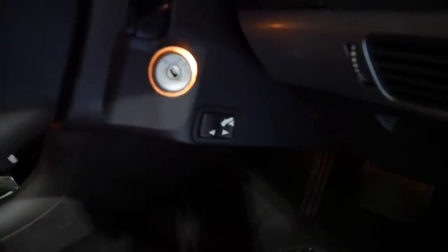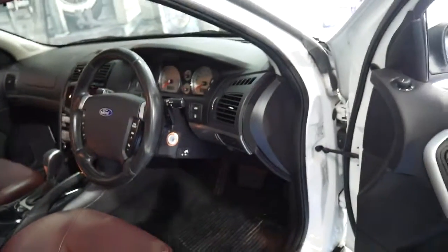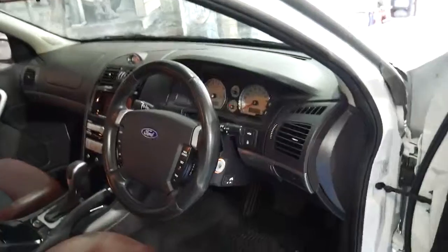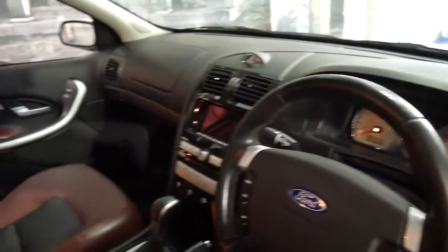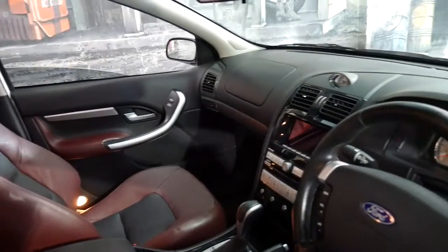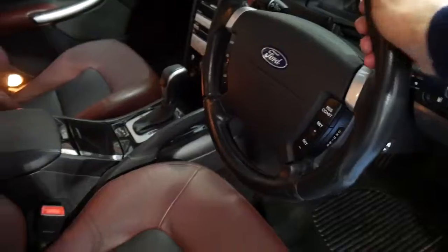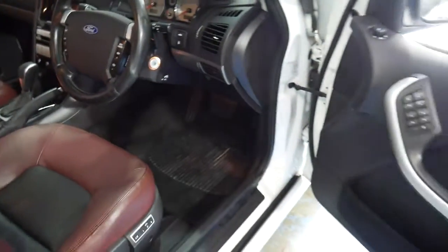You've even got a switch just below the ignition there where you can adjust the accelerator and the brake, whether they sit in or out. But it's been very beautifully maintained and looked after, as you can see. Even the wear on the steering wheel is minimal. It's got two remote keys to it.